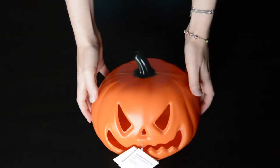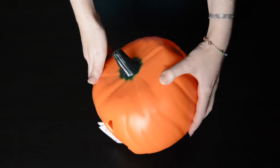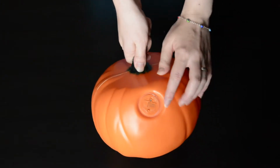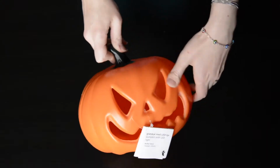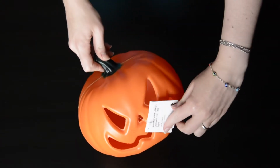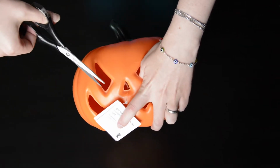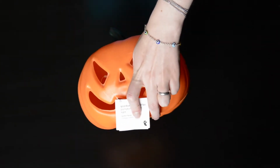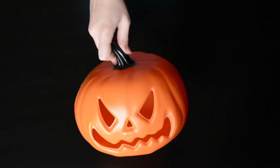Okay, Halloweeners, let's get this show started. Item number 1 is a plastic pumpkin from Flying Tiger. It has a nice card face, a stem, and a button to light it up. I'll take that. It has a booklet type tag that says it has LED lights, but let's cut it out. There you go. It's not thick plastic, but it's nice and sturdy.